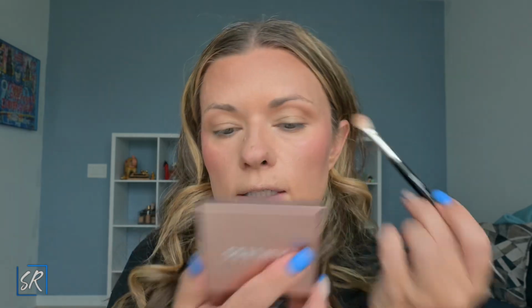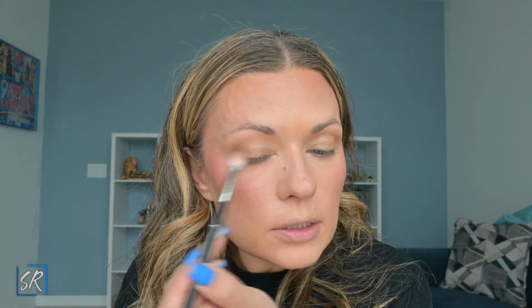Let's take a smaller tapered brush. The brushes I'm using are from Refer. This is an 01. I'm just gonna go lightly in. I don't want too much. I don't want to deepen my outer corner too much because I still want it to be a day look. Oh, these shadows blend like a dream. But we all know Natasha Denona, they all do that. Okay, remember whatever I did on top, I'm gonna do on the bottom.